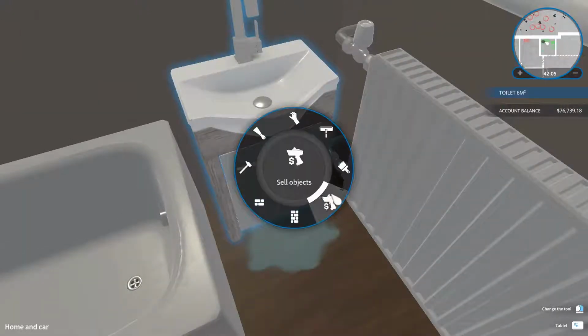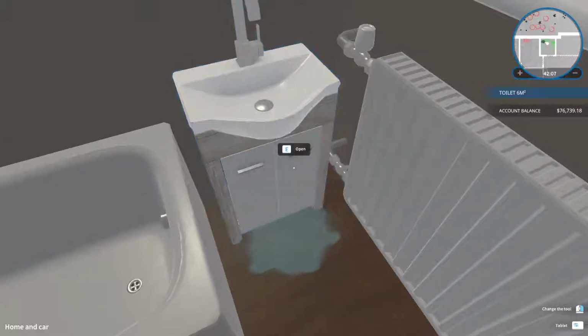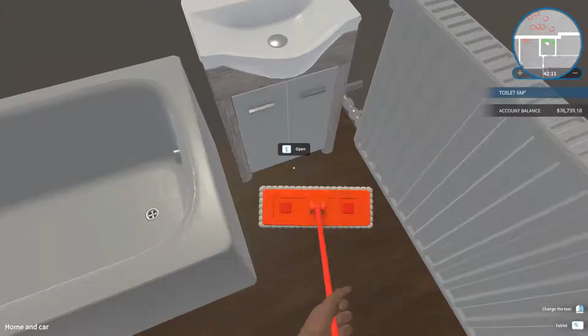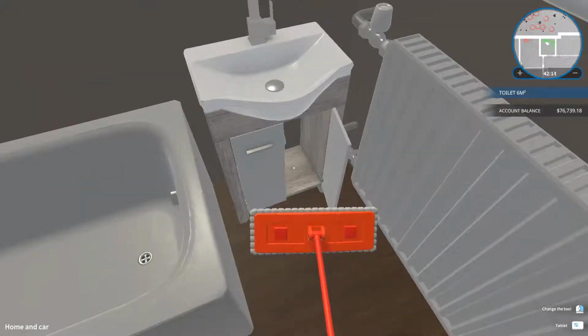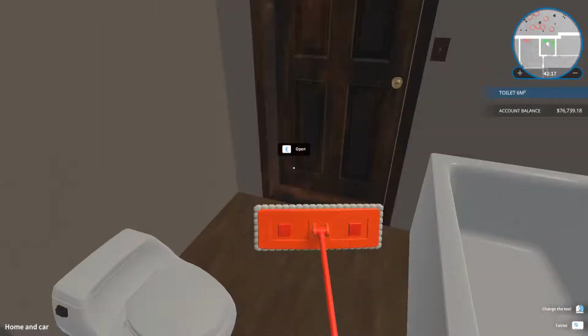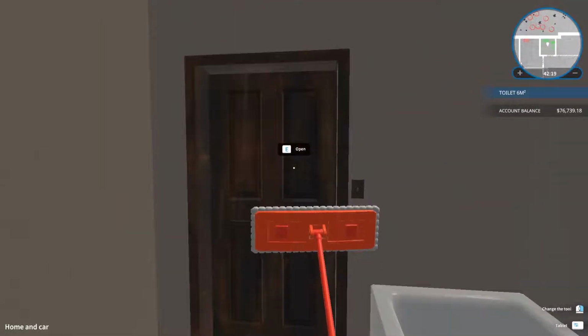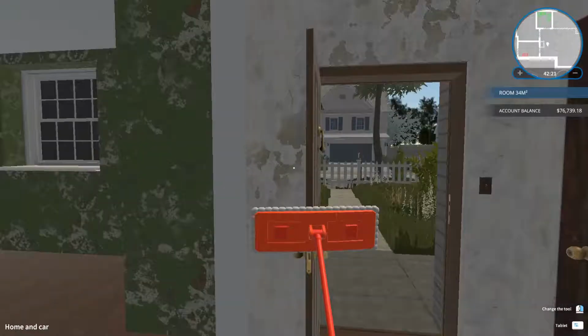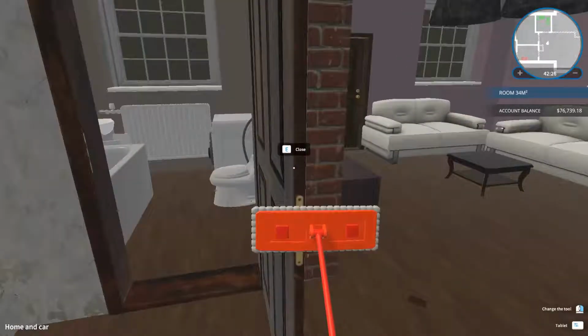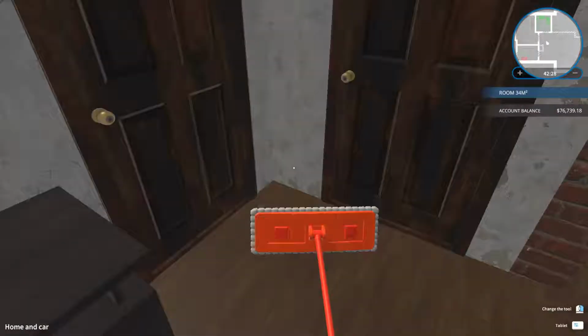Now we can go ahead and clean this little spot up. Oh, nice. There's little drawers here too. That's kind of cool. Nice. All right, we got the bathroom done, which is quite cool. So we've got 2 rooms out of 5, I think, that are done, which is pretty awesome in my opinion. So we've got the bathroom done, we got the living room done.